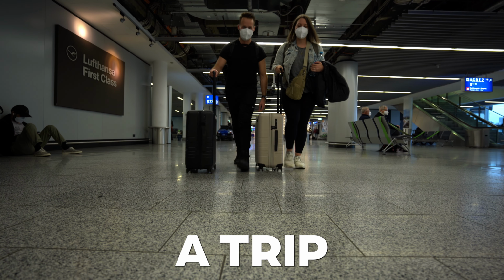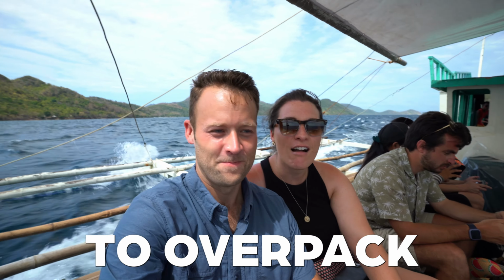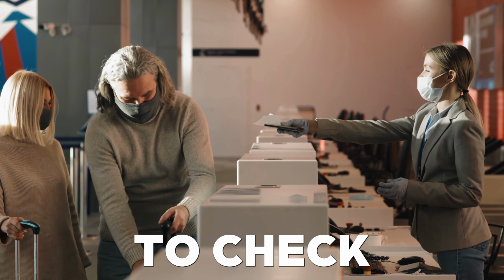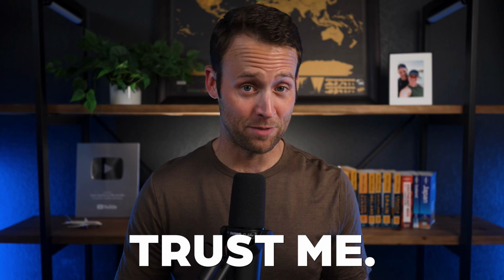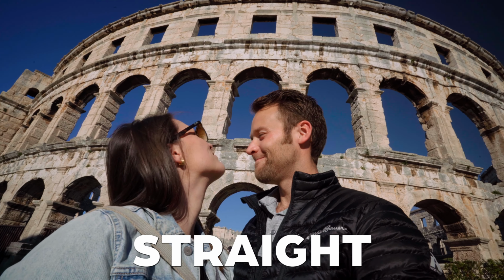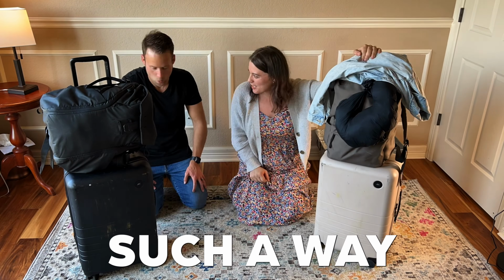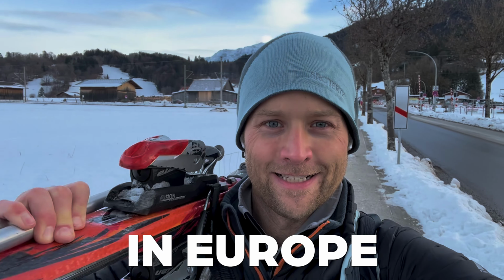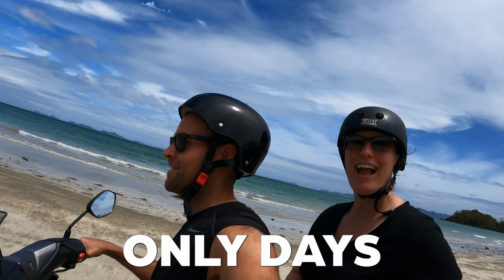Packing light for a trip that covers multiple climates can be daunting. If you're not careful, it's easy to overpack, have to pay to check your bag, or forget crucial gear that you need to stay warm. Trust me, my wife and I once traveled for 6 straight months with nothing but carry-on bags, and we had to pack in such a way that we could handle freezing temps in Europe one day and then blazing hot Southeast Asia only days later.